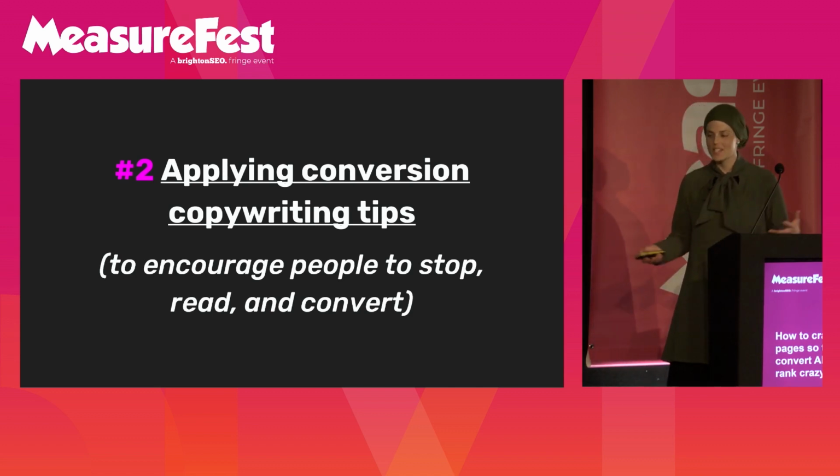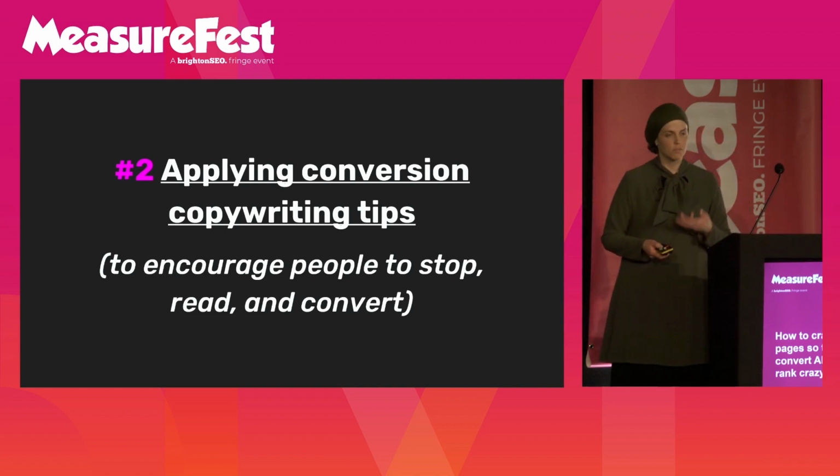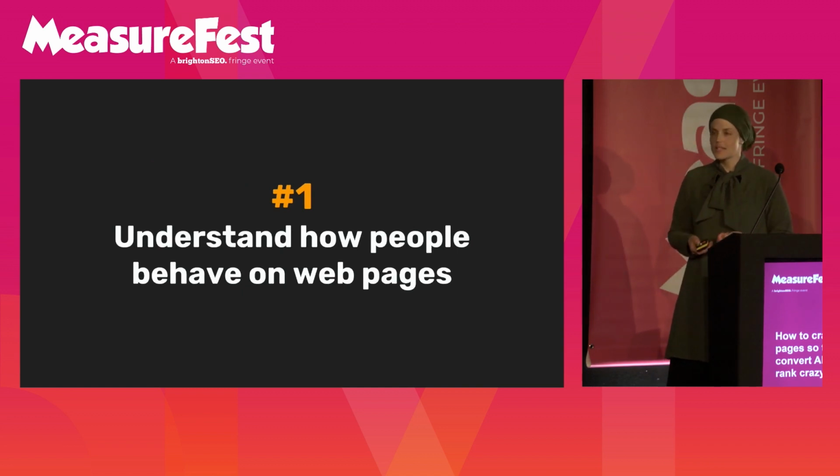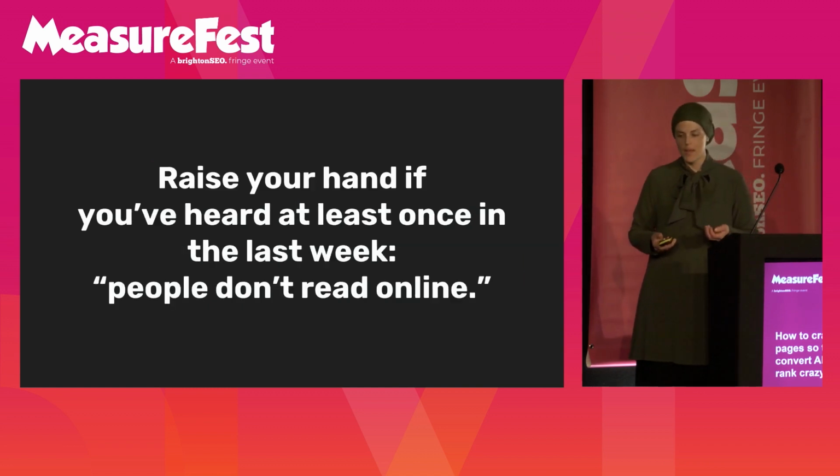The words more engaging, to pull people in, to make sure that they're actually stopping to read and convert. Then, as a result, get that chance to persuade them. So, first things first, understand how people behave on web pages.